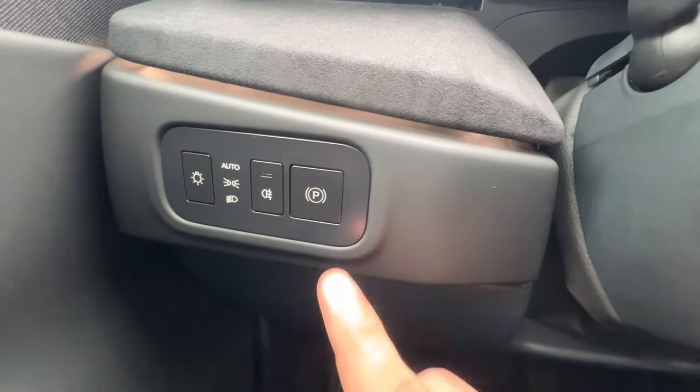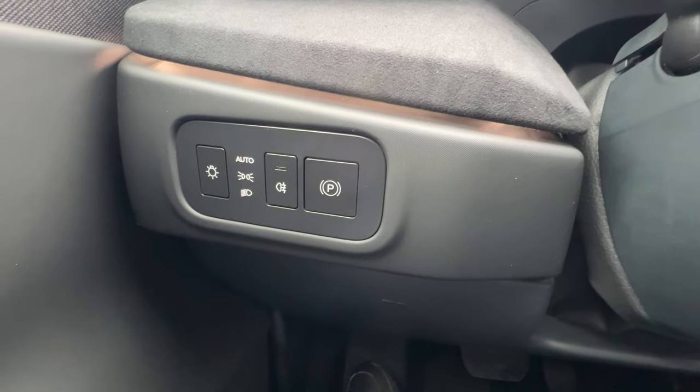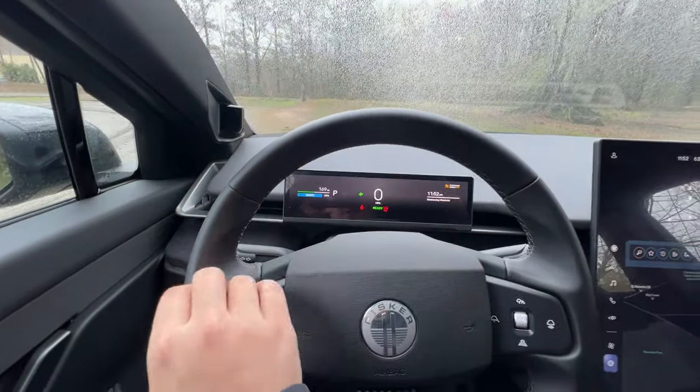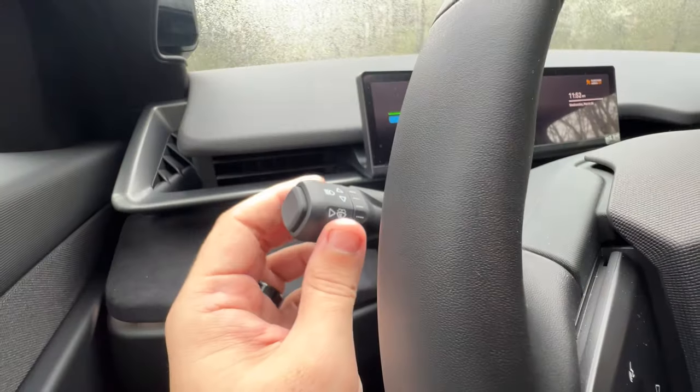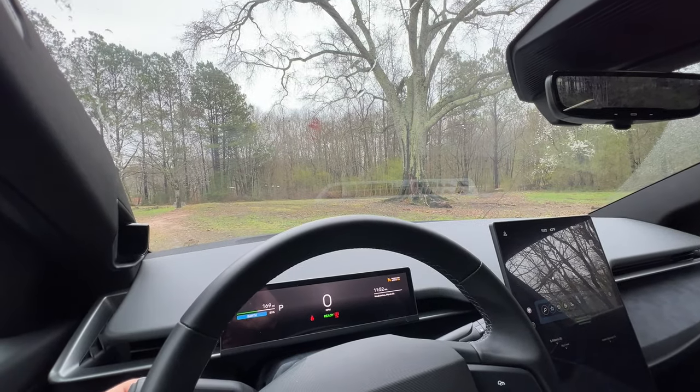Over here, you've got your parking brake. It does put the parking brake on automatically, so you have to press that every time. I don't think you can turn that off in settings, from what I can tell. Your blinker, so nice blinker sound here. And this little dial would also turn on your windshield wipers, which we unfortunately need today.